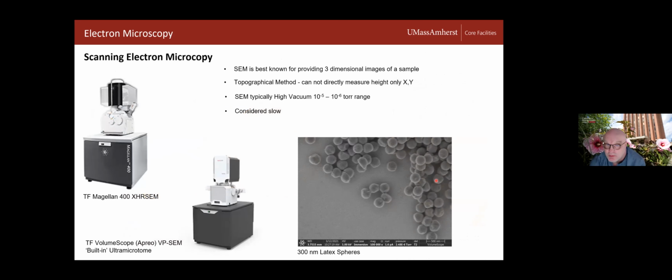So let's back up a little bit. What does this have to do with the SEM? We have two scanning electron microscopes, as I said. We have a high resolution scanning electron microscope, which is a Magellan. And then last year we got the Thermo Fisher volume scope, which is based on the Cryo platform and has a built-in ultramicrotome.